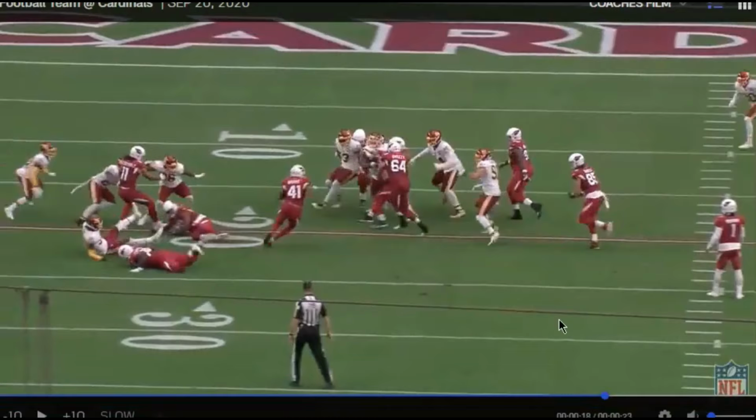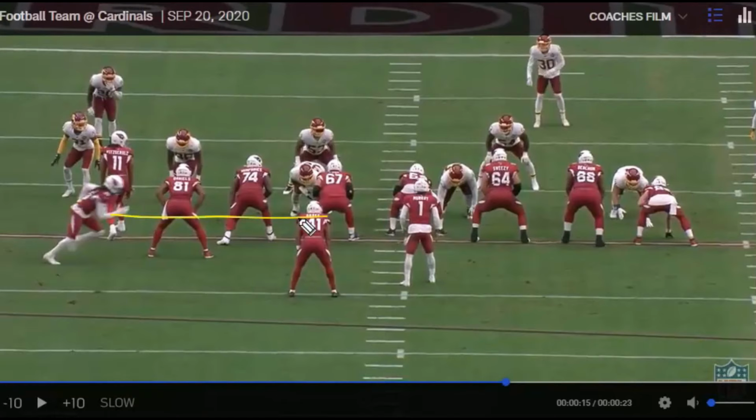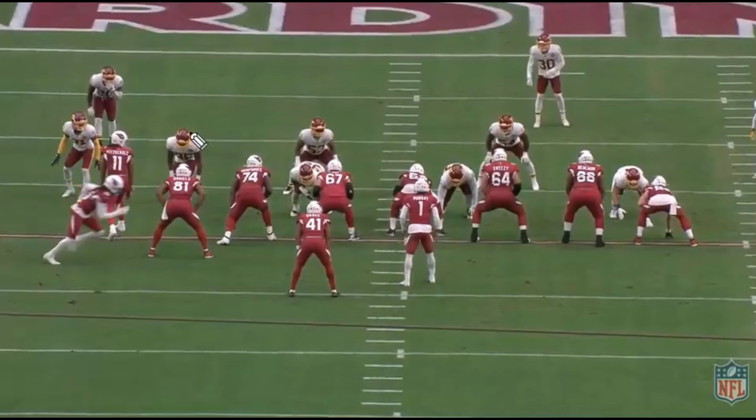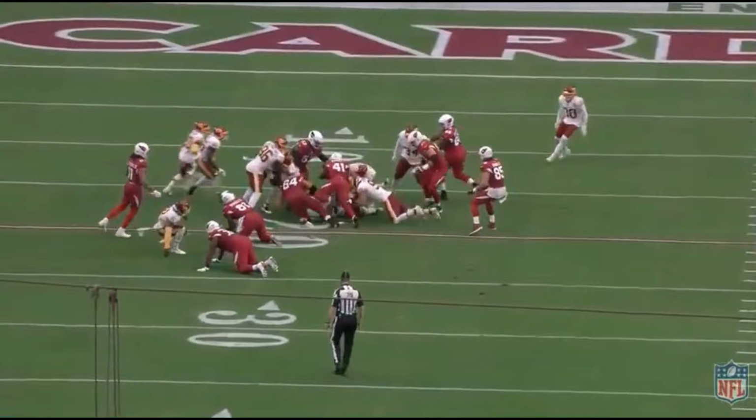They've got motion this way, trying to get the defense last second moving this way, and then get these blockers, Larry Fitzgerald and Daniels, out as lead blockers. And Kamren Curl puts a wrench in those plans. Really good play.